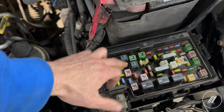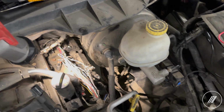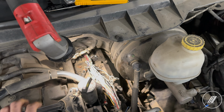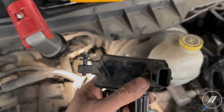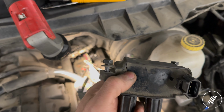And previously, every time I put a new fuse, it kept popping, but now that I have the ignition coil disconnected, I'm not having that fuse pop anymore. So we definitely found the issue. It's a cracked ignition coil. And in your case, if you have P0688 along with any misfire code, make sure you check the coil pack to make sure it's not cracked.